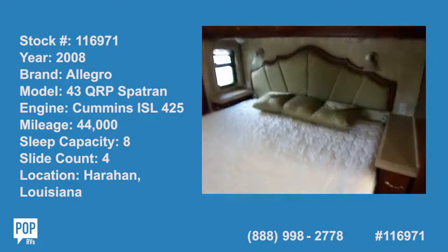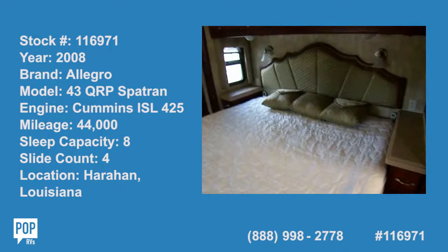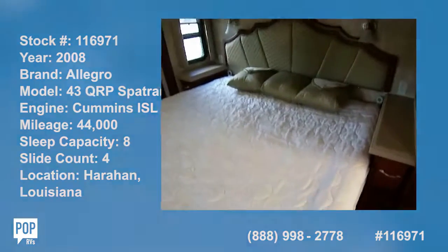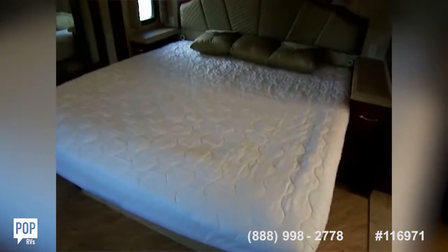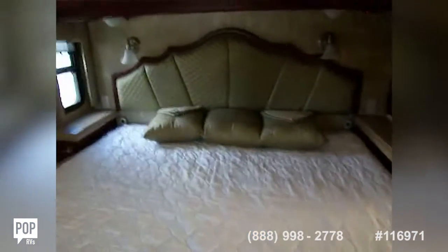All right, today we're on a 2008 Allegro Bay Bus 43 footer by Tiffin, and we are starting out in the master bedroom, which is a king size bed. It's a dual zone Sleep Number bed. Nice spacious RV. Got room everywhere. It has four slides.